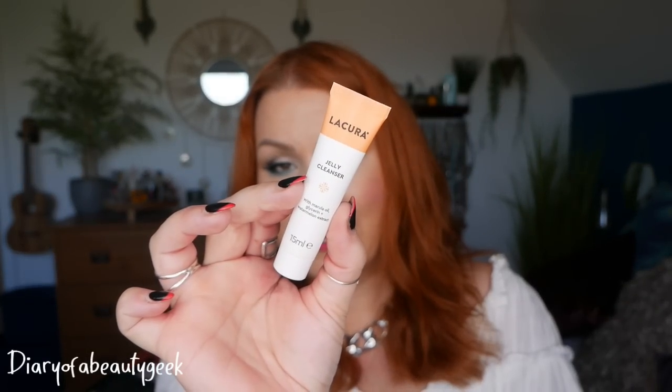I don't want to shove it right up my nose, but I can't really smell much, and I don't want to squeeze it either. There's a slight scent there. So you've got a little mini jelly cleanser.